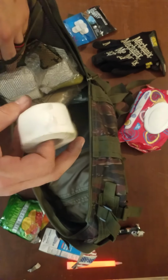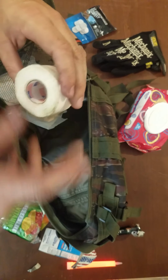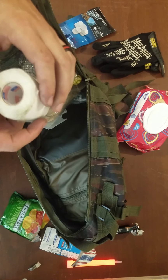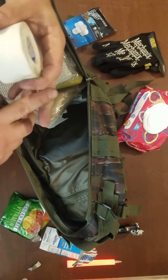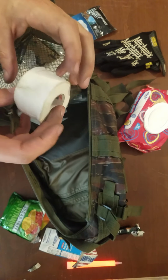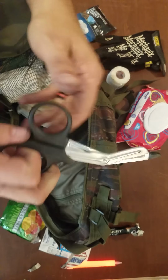Here is just medical tape, and basically it's self-explanatory. You can use it to build something, or to make a SAM splint, or to do other things like keeping bandages or gauze on. Pretty useful, very sticky.